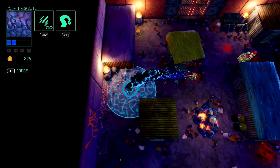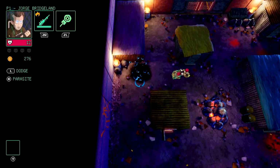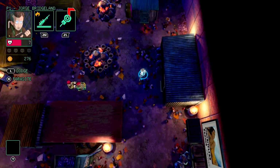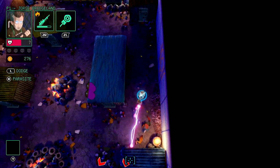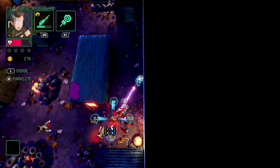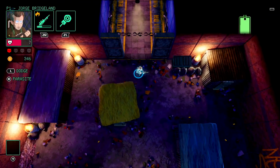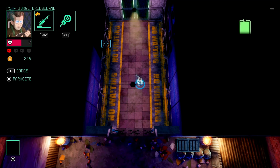So by holding down X, I can jump back into a parasitic state here and then try and jump into someone else. I've jumped into Jorge Brigland or George Brigland. Not sure what he is. Some sort of inventor maybe. But that's the beauty of this game, there's so many different host bodies. You don't quite know what you're getting into when you jump into it. Basically, you've got a twin stick shooter. You've got a right stick to aim here. Press ZR to fire your weapon.